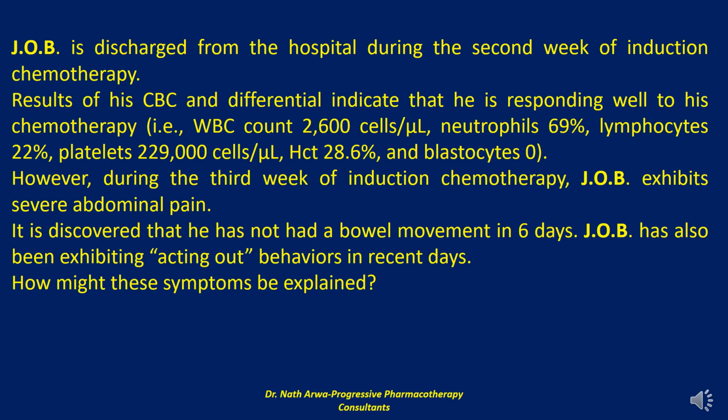JOB's emotional changes are likely the result of the dexamethasone he is receiving. Emotional lability, sleep disturbances, depressed mood, and listlessness have occurred during corticosteroid therapy in children with acute lymphocytic leukemia. These behavioral changes can be quite disruptive, and parents should be prepared for them in advance. Behavioral disturbances typically resolve within 2 weeks after corticosteroid discontinuation.